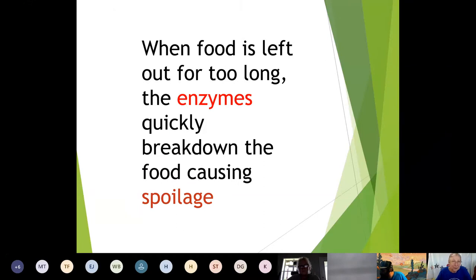And of course, if you leave food out too long without keeping it cold, enzymes quickly grow, and that creates the spoilage that you're going to get. So you don't want to leave things out more than 30 minutes. I know in the old days we used to leave Thanksgiving dinner out for hours and hours and hours, and we'd go back and munch on it all afternoon. How did we ever survive? I don't know. But you really should put things up after about 30 minutes.